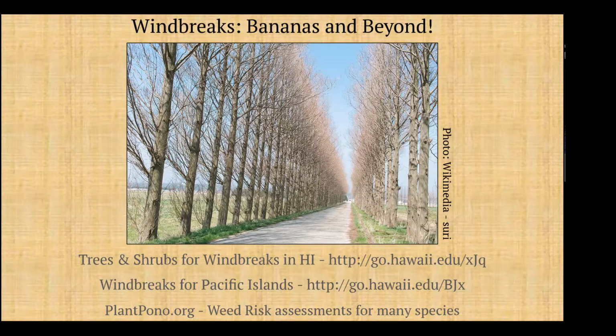Another thing is most of the plants that are in these two publications have already been assessed for weed risk. I think one of the publications was older and then was revised. But I want to get the word out that if you're looking at a plant that you're thinking about planting and are not sure if it's weedy or not, especially if it's something you don't see other folks growing as much, Plantpono.org is an amazing website that lists the weed risk of different plants.